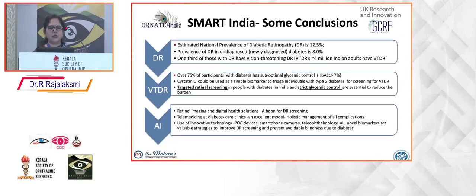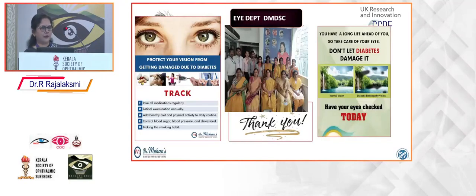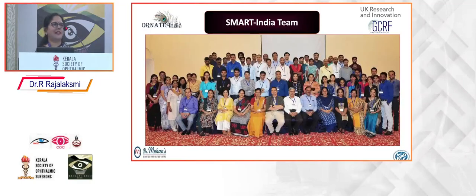So with the use of innovative technology, point-of-care devices, smartphone cameras, teleophthalmology, AI, and novel biomarkers, it is definitely possible to improve DR screening and to reduce avoidable blindness due to diabetes in India. Thanks for your attention. This is our team. This is the Smart India team.